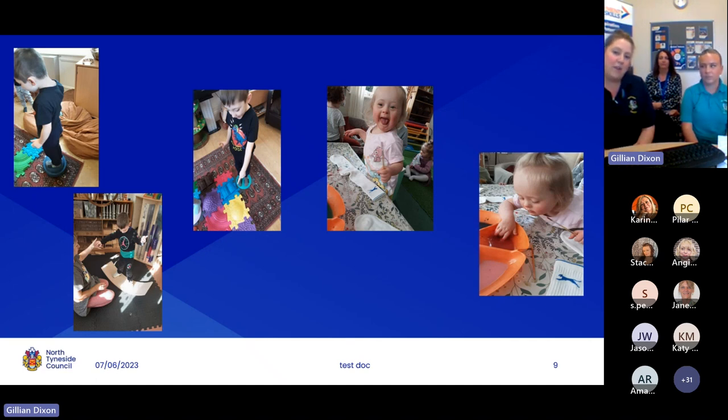And then we also have a balance board as well, and that's really supported him with using his balance, and his key person you can see in the photograph there is helping him to balance, but he is now using that independently as well, and he can balance on that really well. And that was all purchased through the use of his early years inclusion funding.